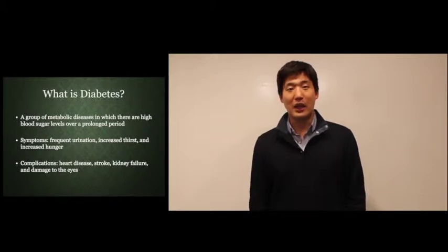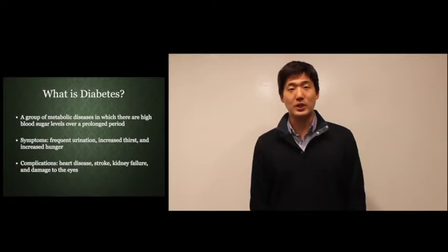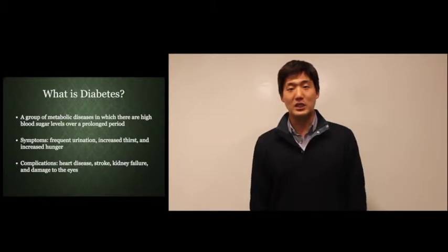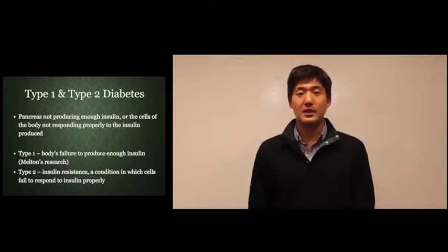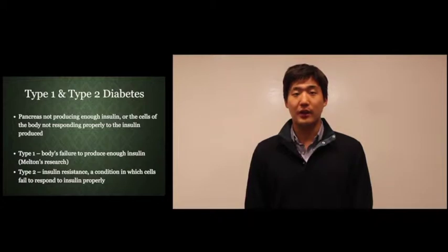After many years, diabetes can lead to other serious problems such as eye problems, painful sores and infections of the leg or foot, damaging nerves in the body, kidney problems, weakened immune system, and increased chance of having a heart attack or stroke. There are two types of diabetes, type 1 and type 2. Type 1 diabetes is caused by a lack of insulin due to the destruction of insulin producing beta cells in the pancreas. As a result, the pancreas is not producing enough insulin. Melton's study focused on this type 1 diabetes.